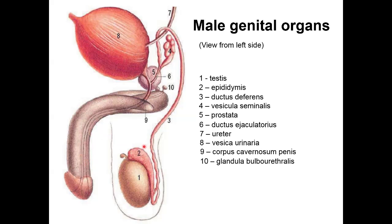Why is it necessary? It's interesting, but the temperature for spermatogenesis should be less than the temperature of the body. That's why it's necessary to move the testes externally from the common body cavity.